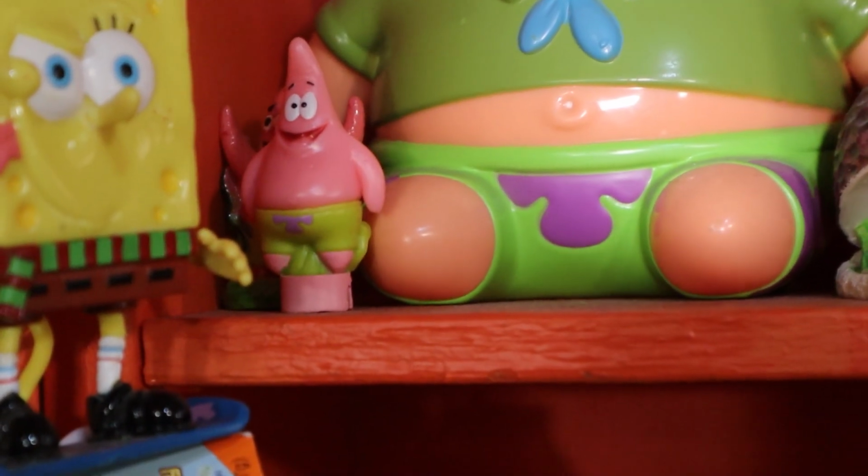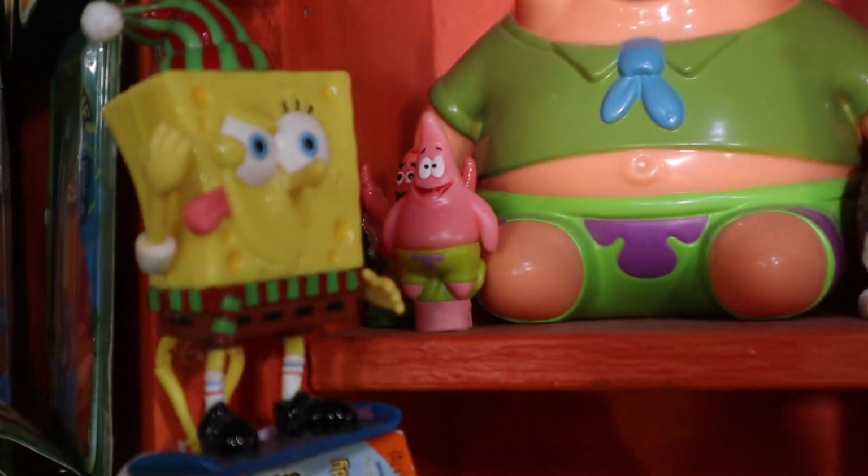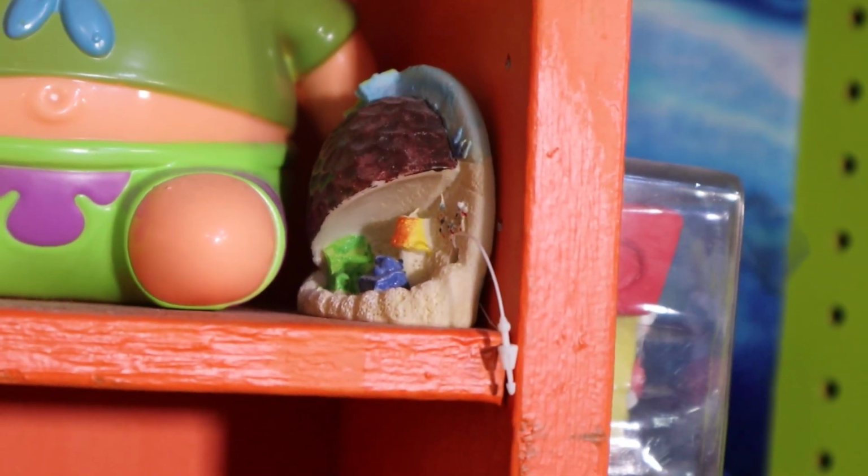All right, so we have Patrick right there from the pop-up figures. Really, really cool. It's the only house he has is this one, so that's why it's there. The side of it. We got Gary up here. You guys already know about him. Mr. Krabs is back in his spot.